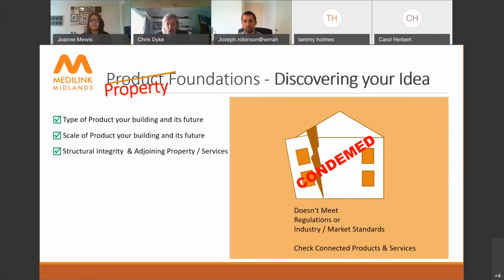Foundations, as we know, are the integrity of whatever you're building. And as the last team was saying, the regulations and industry standards are key to making sure that when you get to the very end, it actually is ready for market. And as Zena was saying, time spent here is actually going to save you masses of money.